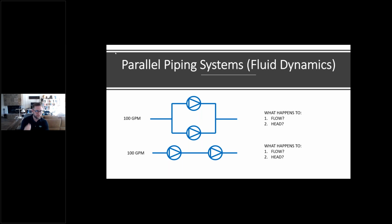Well, in parallel piped pumping systems, the flow rate doubles and the head, the pressure increase, stays the same. So if you had a 50 GPM pump with, let's say, to make it a unique number, 35 PSI pressure increase, a pump with 35 PSI of head, you would see, as that second pump turned on, 100 GPM and 35 pounds of pressure.